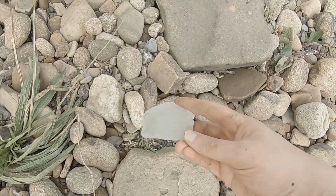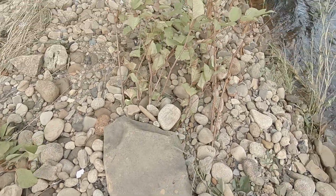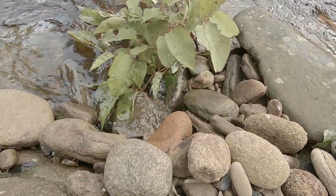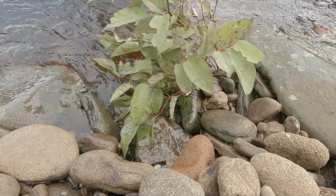Line-ridged river glass, taking it for possible projects. Oh, wow. Shy little crayfish resting on the bank. I won't chase it.